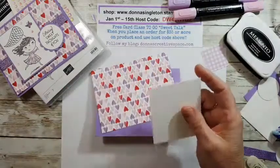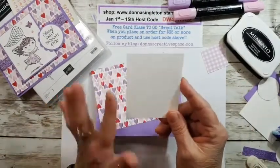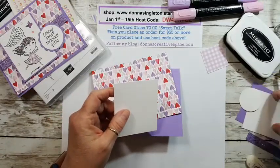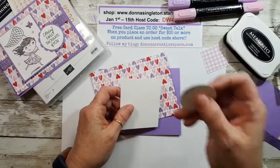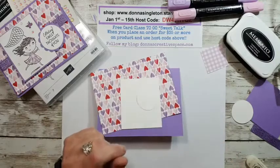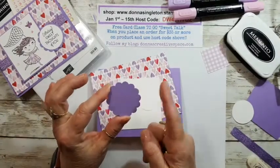Actually, I have them all written here. So let's see. This is a piece of basic white that is 2 5/8 by 3 1/8. I have 2 just in case. I always do 2 of everything just in case I mess up. Then I have a basic white 1.5 inch circle punch. Then I have a Highland Heather scalloped circle punch.